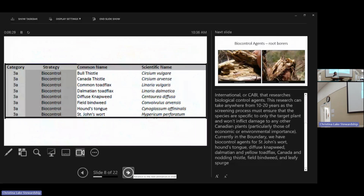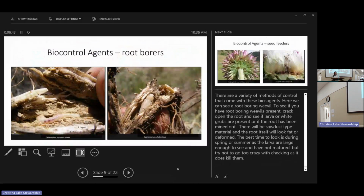Currently in the boundary, we have biological control agents for St. John's wort, hound's tongue, diffuse knapweed, Dalmatian and yellow-toed flax, Canada and nodding thistle, field bindweed, and leafy spurge. So I just want to touch on a couple of the different methods that these biological control agents will take.